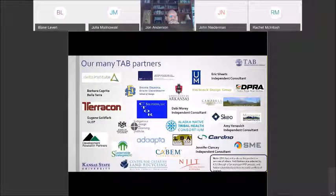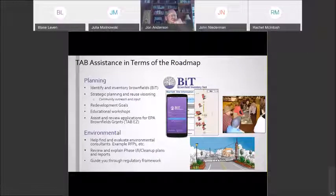We use, and K-State in particular, uses many subject matter experts, and we assemble them in teams according to what a city or nonprofit is trying to do and the technical assistance they're requesting. So just showing that there's quite a variety of help out there, from planning to environmental expertise to the economic development expertise. And this shows some examples of what some of those things are.